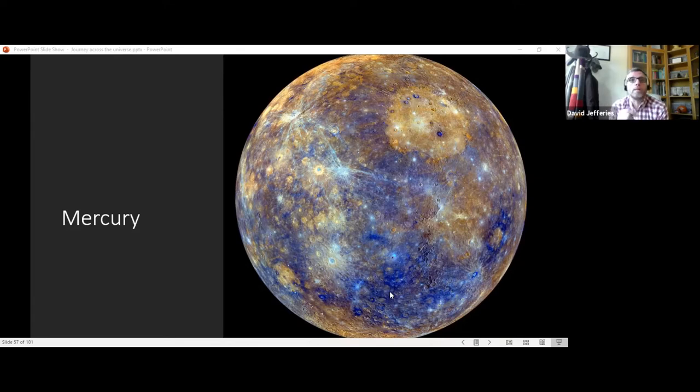Now, every 7 years or so, Mercury can be seen from Earth. It passes across the face of the sun, a little black dot. This happens because Mercury's orbit is inclined by 7 degrees to the plane of the Earth. It's slightly up, and it's known as a transit. Now, I know it said 7 years, but the next transit of Mercury is going to be November the 12th to 13th in 2032, so it's slightly longer this time.